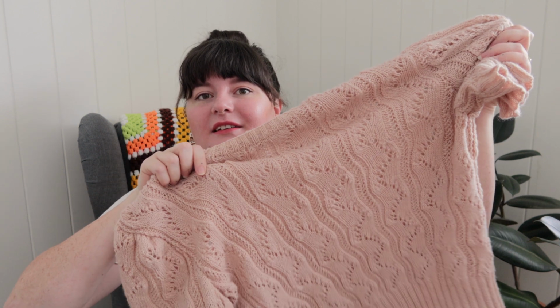There are 3 buttons on the back, which I got from my local op shop, and I think all 3 of them were 15 cents. They were so cheap, and the color matches perfectly. I did have to make it a little bit bigger to match my measurements. So to do that, I added 1 pattern increase, which is 20 stitches. So this section across here, in the front and the back and each of the sleeves.